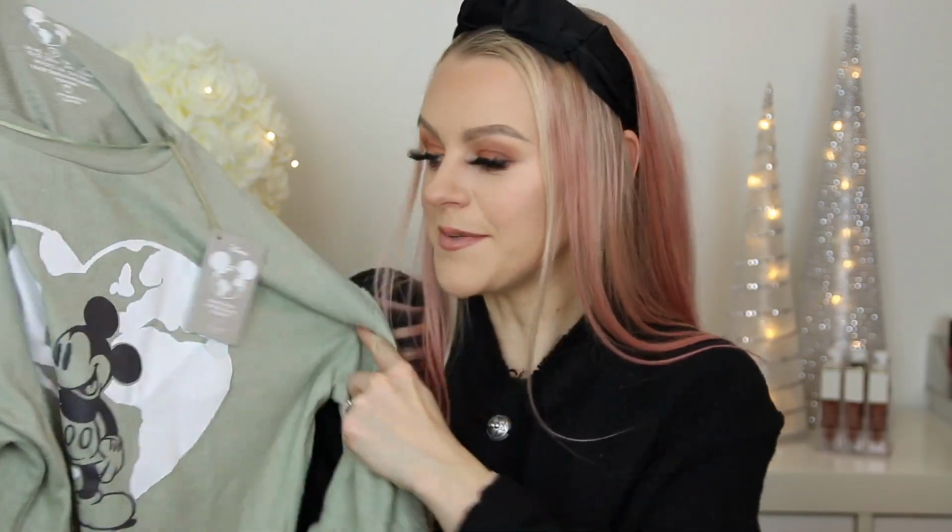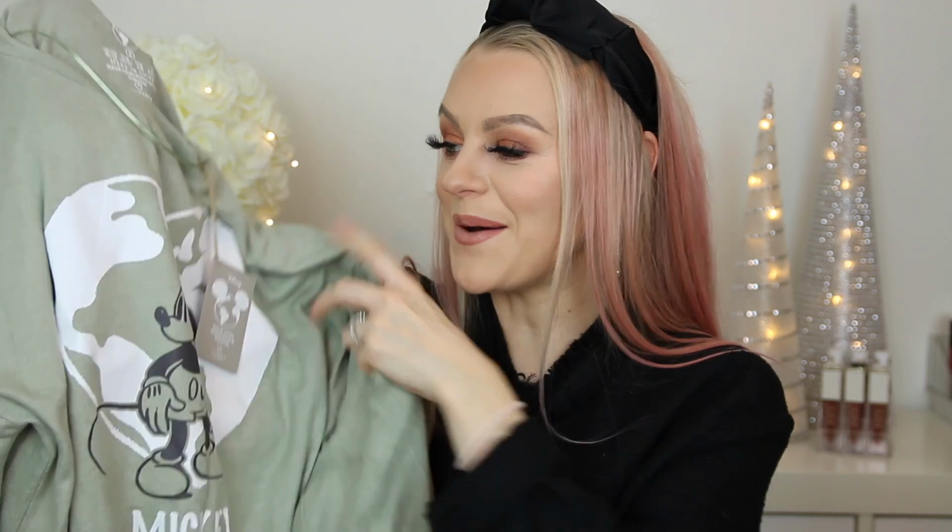So next up, I also got this cute PJ set, and this is from Disney, and it has Mickey Mouse all over it, and I also love these shorts. I think these are so cute, and the fabric is so soft, you guys. I wish you could really feel how soft it is, and it reminds me a lot of the Hollister sets. It has the same super soft texture, very loose, very beautiful. So I can't wait to rock this around the house.